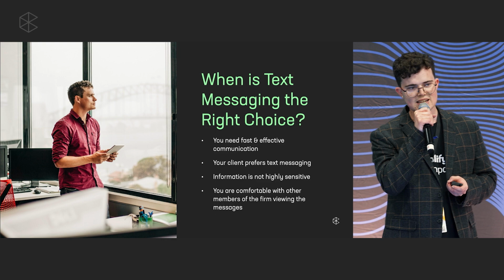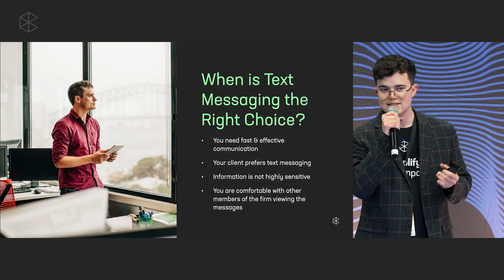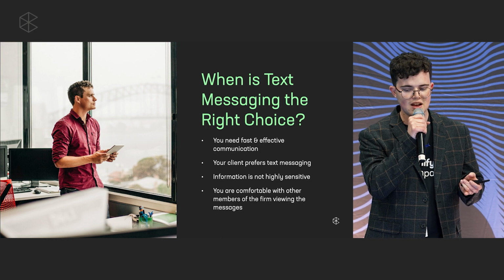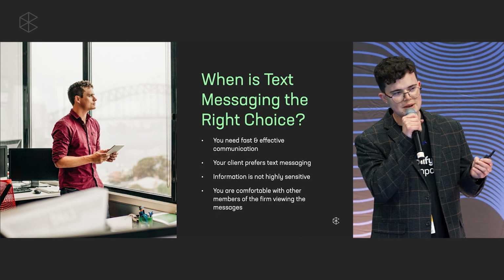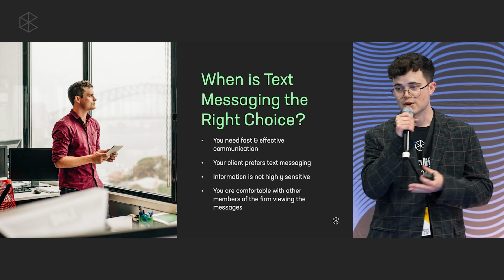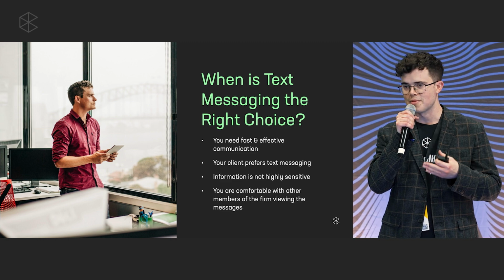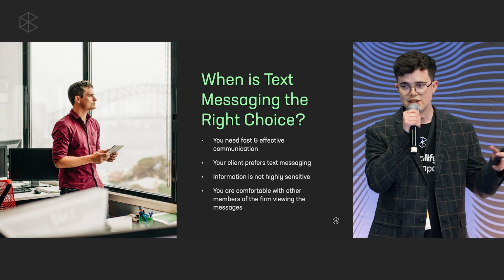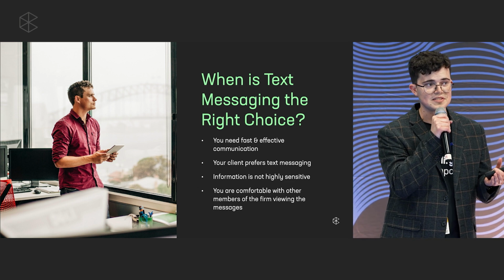So when is text messaging the right choice for a client? Let's say that you need fast and effective communication, or your client simply prefers text messaging, or the information that you're sending is not necessarily highly sensitive or needs encryption. And lastly, you are comfortable with other members of your firm viewing the text messaging from the Communications tab. If all of those are correct, then it's probably a good choice.